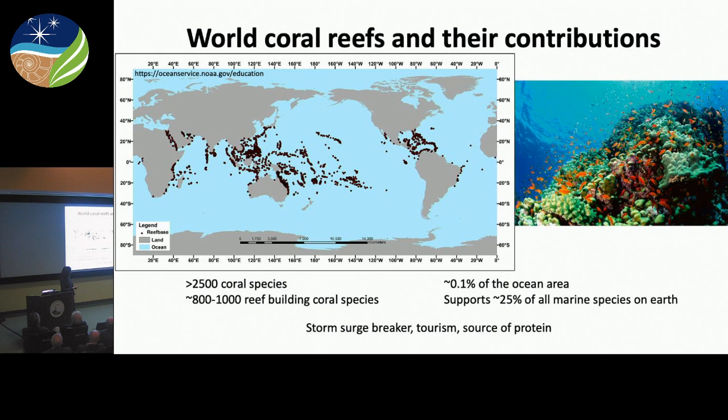They provide the niche for many fish to lay eggs and raise their young. So they are a very important source of food, of course, because you need the corals to allow fish to come in and reproduce. And they are important storm surge breakers. And of course, tourism. I'm sure in this audience, many of you at least have gone snorkeling once and saw beautiful corals.